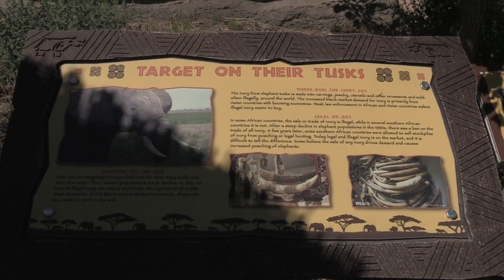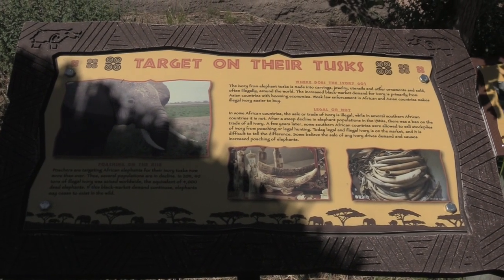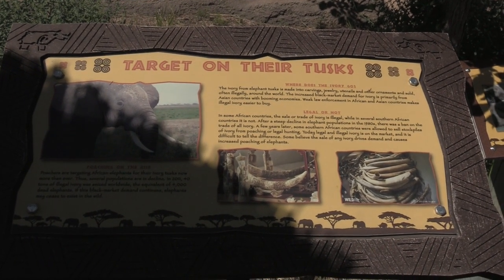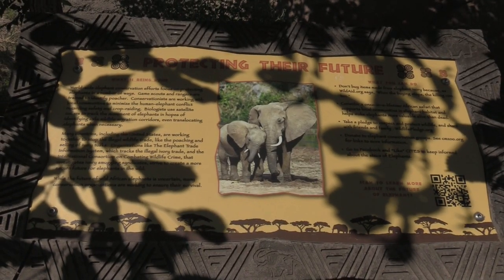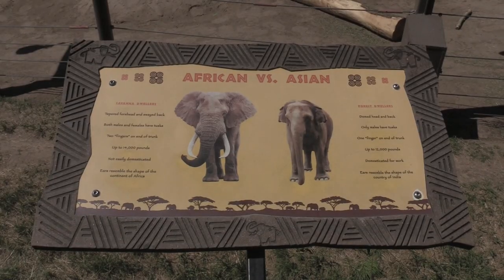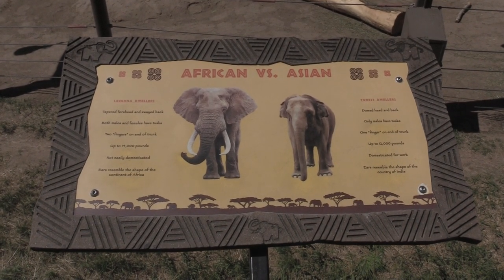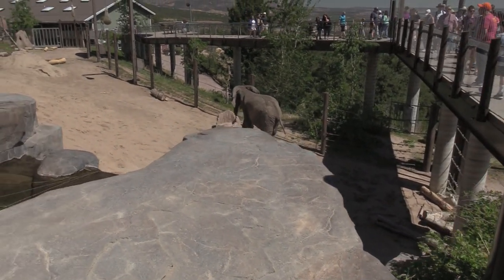This is really sad. Target on their tusks. Why all these beautiful creatures are murdered every year for their ivory tusks and protecting their future. All right, this shows you the difference between African and Asian elephants.